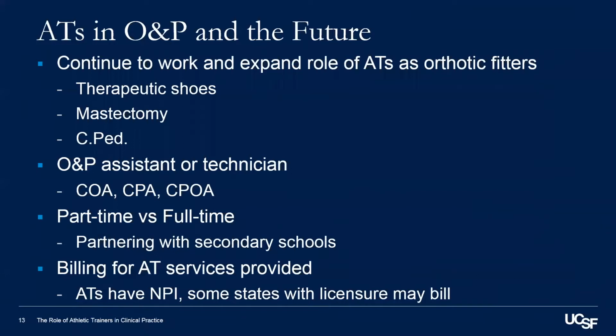And then billing for AT services is always what we're looking to do in the future. So athletic trainers have NPIs. Technically, we could attempt to bill. However, California, unfortunately, is holding the rest of the country back with that. California does not regulate athletic trainers, and it's the only state not to do so.